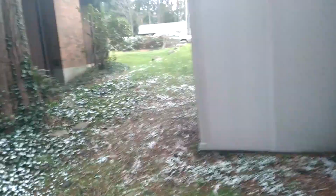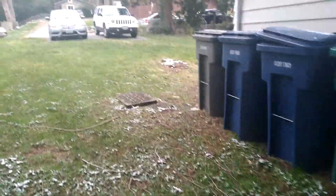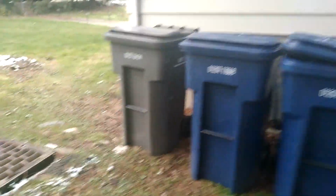Over here, we got another locked shed. We keep that for the tenants, and myself as well, so that we can have a storage place for the bikes. We had to get a second set of recycling bins and the largest set of garbage cans.